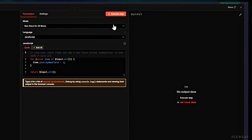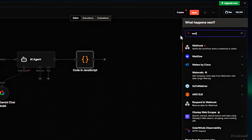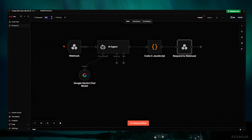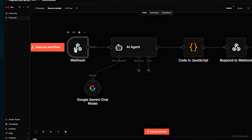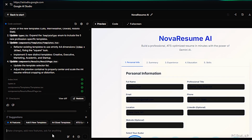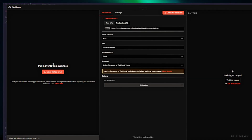Next, we bring in the AI. I'm adding an AI agent node and connecting it to the Google Gemini chat model. After the AI does its magic, we'll need a code in JavaScript node to process the output, followed finally by our respond to webhook node to send the data back to our web app.